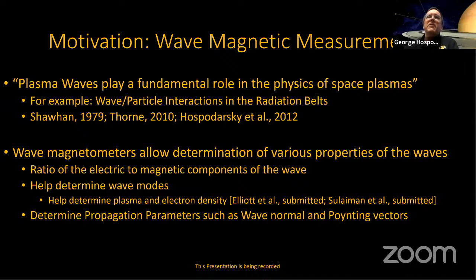I list just 3 papers that summarize some of the plasma waves. The Shawhan paper from 1979, the Thorne one talking about the radiation belts. And then I wrote a summary paper in 2012 talking about plasma waves at Earth, Jupiter, and Saturn that we've observed. My paper especially is good for references because I tried to reference everything I could find at the time.